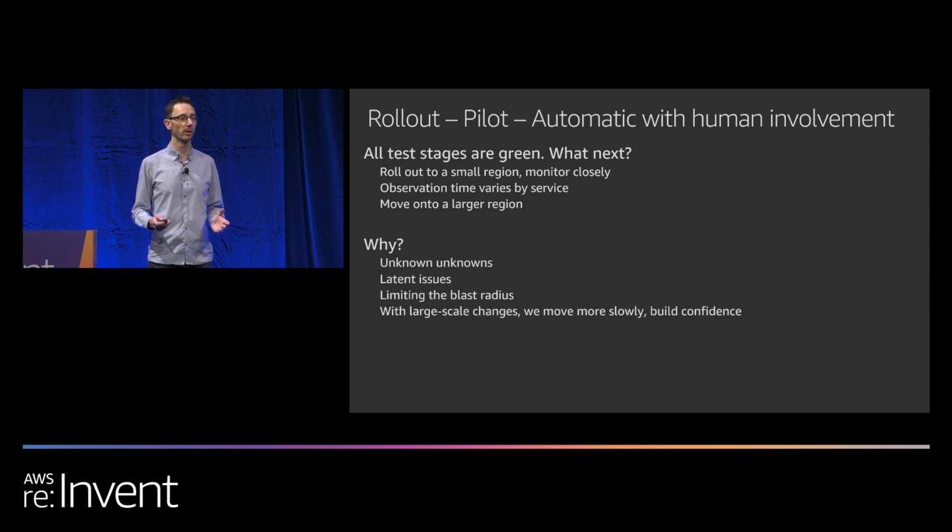And this really goes to our constant approach that we have in AWS of limiting our blast radius. We want to make sure we're not exposing our customers to risk while we're making these kinds of changes. So with these large-scale changes, we do move more slowly. We take more time to think about how it's safe to roll them out and build that confidence first. And this is an approach that obviously you can use as well.